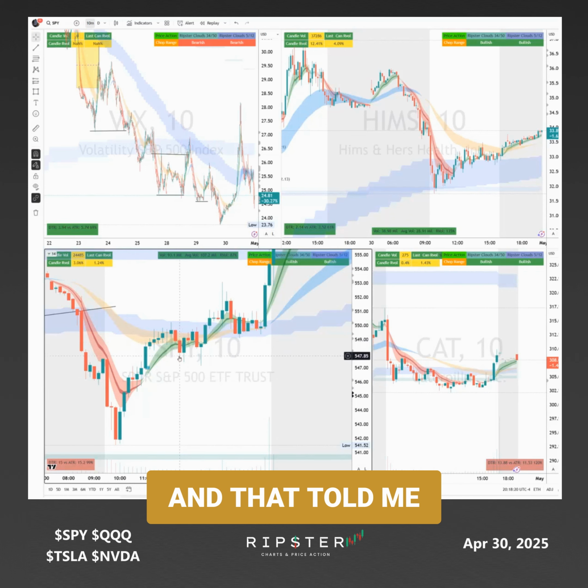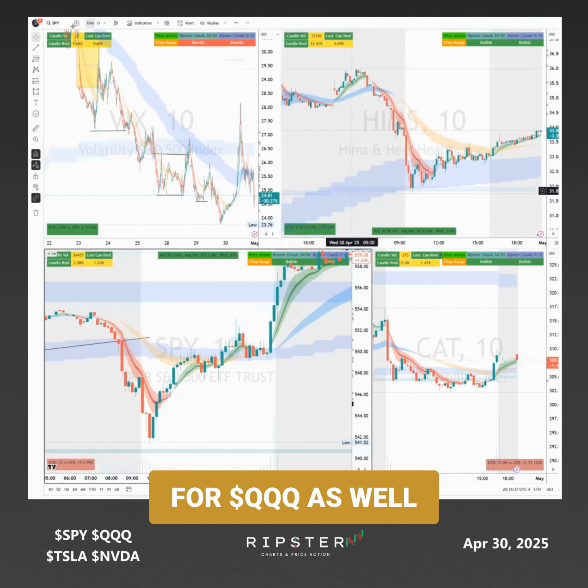The market tried to fade, held, and that told me that I need to step away. Short is done, long is done. This is just the job. And the same was for QQQ as well.